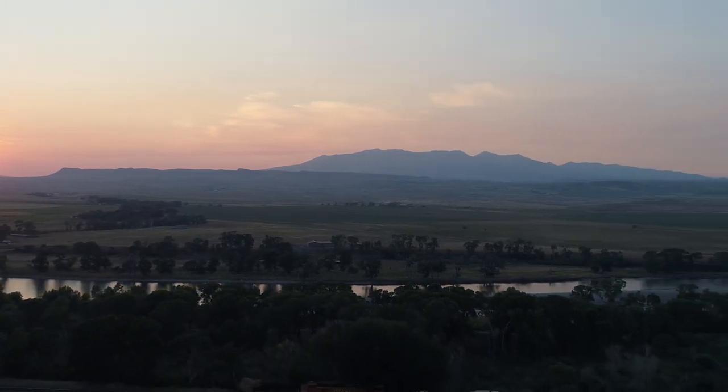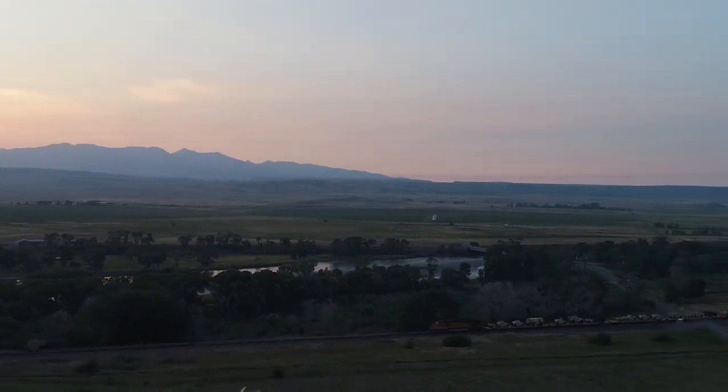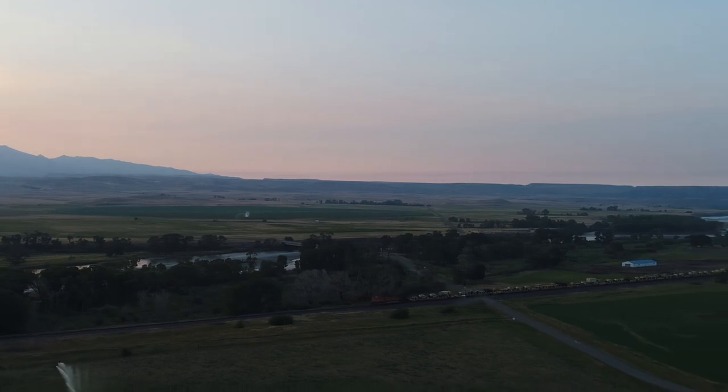Next morning, we woke up early, hit the road, and headed back to South Dakota, where, of course, we had to stop at Mount Rushmore.